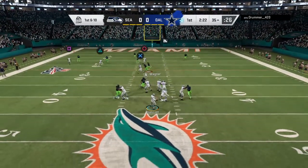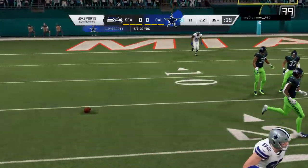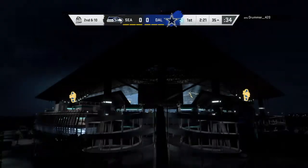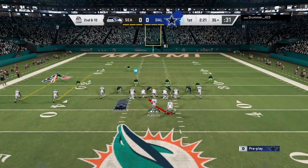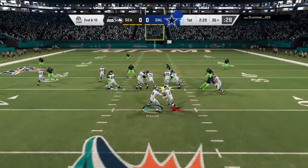On 1st and 10, Prescott. And his throw is incomplete. The Cowboys' all-time receptions leader, Jason Witten, the intended target. And it's 2nd down. That's his first incompletion after a 4 for 4 start. Yeah, but they shouldn't back off from what they're doing. I like the play calling right out of the gate. I like the tone that they're setting. Keep going in that direction.